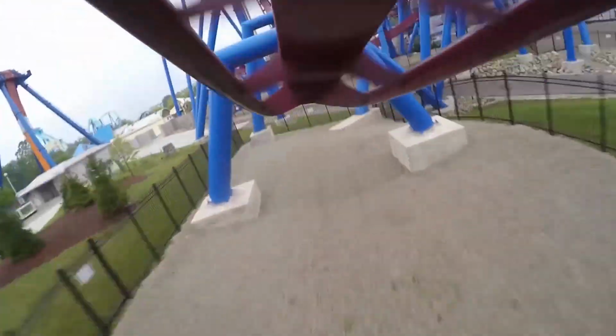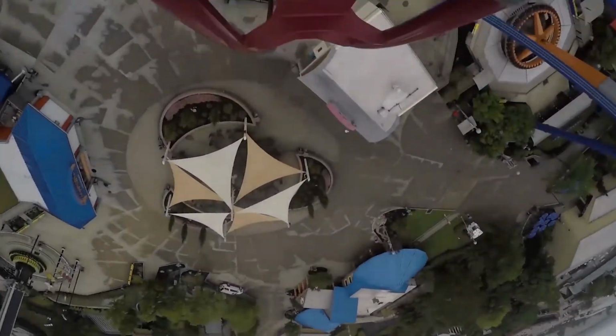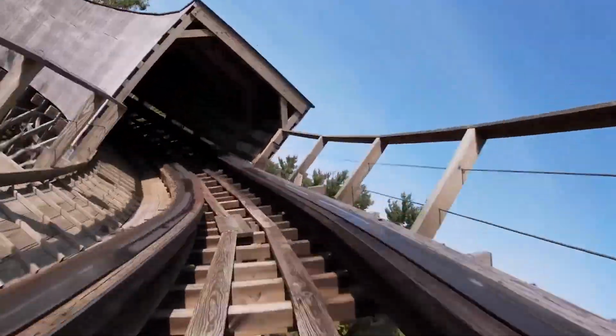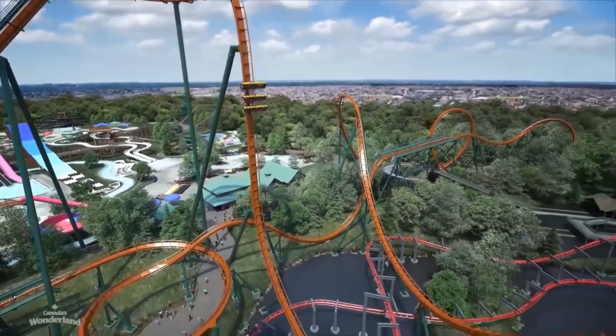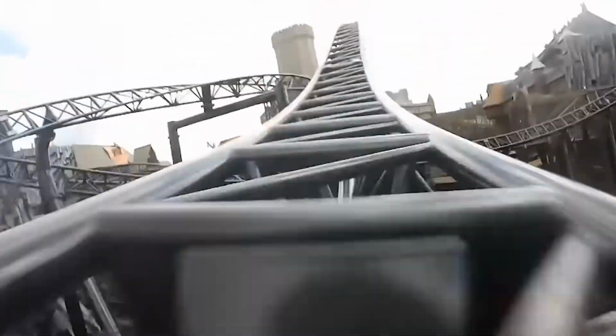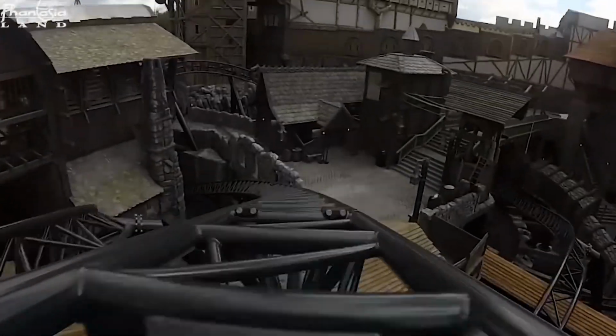The sequencing is what takes a handful of good elements and turns them into a masterpiece to be hailed by enthusiasts. You could have a banger first drop, some great inversions, some fun twists and turns along the way, but if your sequencing is wrong, it sucks. Yeah, you see what I mean now? I think the best coasters are only the best because of their sequencing. If your sequencing sucks, everything sucks. Pacing, what's that? Originality? Not with that attitude. You get bored, it gets repetitive, it just sucks.